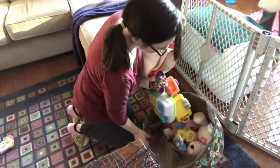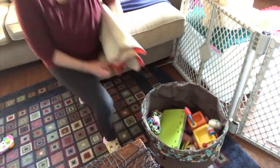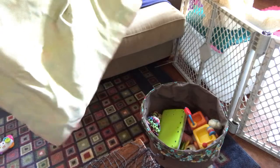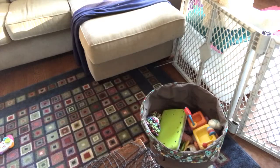Next comes probably my favorite part of this whole process, putting out the new toys. I love doing this because they are not new toys, but it makes them feel new again, and the girls don't complain that they're bored, and the toys get lots of love that way when they're out and being used. So it's a really happy feeling.